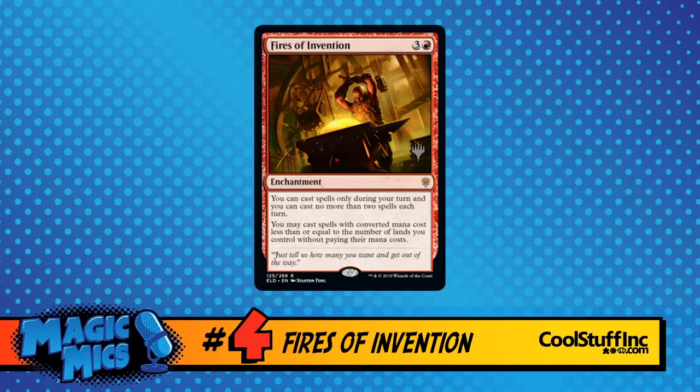So Fires of Invention is 3 colorless and a red. It's an enchantment. You can cast spells only during your turn, and you can cast no more than 2 spells each turn. Got it? Cool. You may cast spells with converted mana cost less than or equal to the number of lands you control without paying their mana cost. Do you know what it's like to cast a Niv Mizzet and not care about the mana colors? To just be like, I have 5, I have 6, Niv Mizzet.